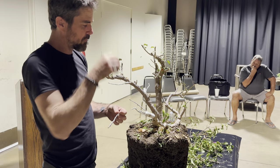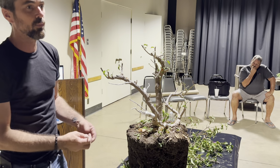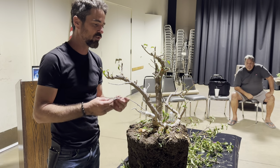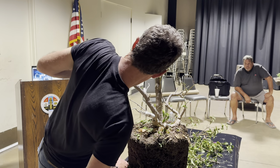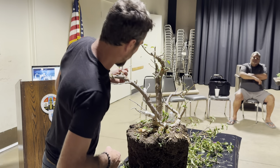Yeah, but nowadays that's starting to change because now people are doing grafting, people are doing bud selection, proper partial defoliation, and a lot of advanced bonsai techniques that used to only be reserved for conifers. So now we get to do some pretty advanced stuff.